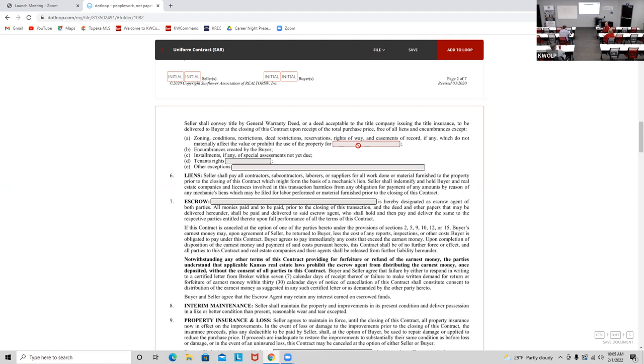So if you're in an HOA of any type, always ask for those documents up front from the title company. You need the HOA agreement, you need to know what the covenants and restrictions are within that HOA, and you need to ensure if it's a condo or a townhouse that you pass forward any of the condo regulations that are in place as well. Even if the listing agent does not have that documented, ask the title company.